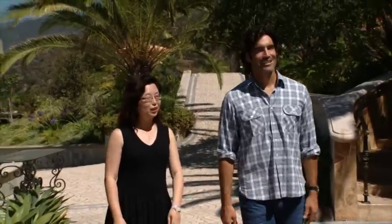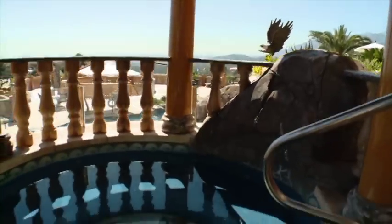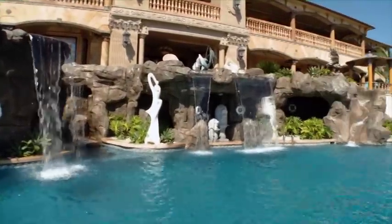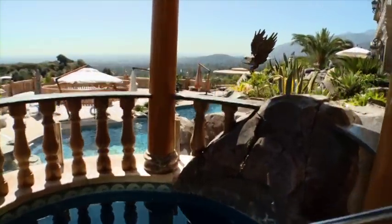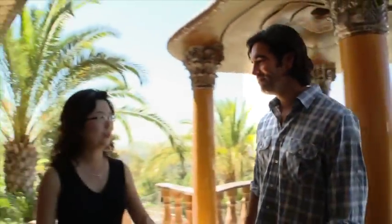This is the $1 million pool we're talking about. Oh my gosh, this looks like a resort. This is not a residential pool. That's a spa on top. And then there's a water slide. And there's 6 individual waterfalls. Oh my gosh, this is amazing. So you have the hot tub right here, which is super cool. And then you have the water slide, which you go down right in here. That's amazing. Adults enjoy it. I would think everybody would enjoy it.